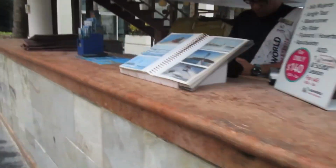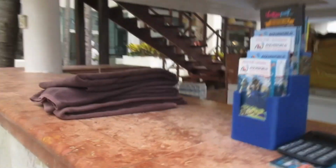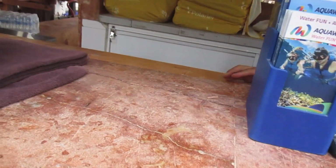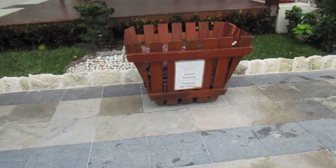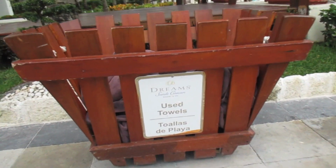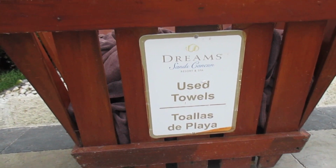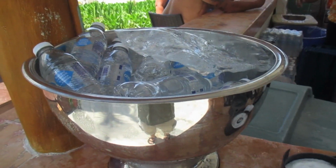One of the things I loved about this resort is towels. You need a towel? Just go get one. The last resort I stayed at, they told us that if we lost our card for our towel, it would cost $100. Not here. No cards. You need a towel, you just go grab one. You can even take it to your room. And when you're done with it, they have places for you to just dump the towels in. They do not hassle you for towels.